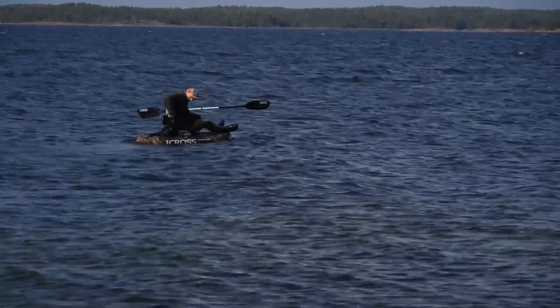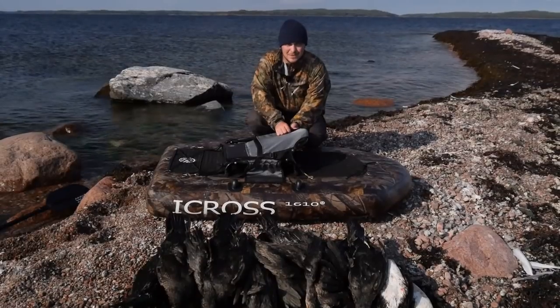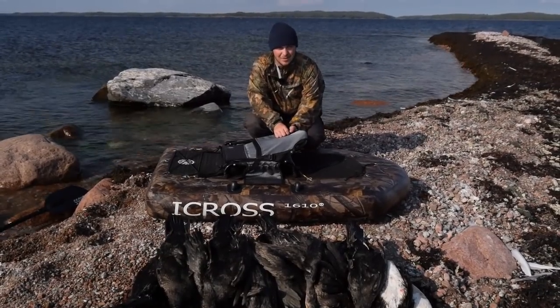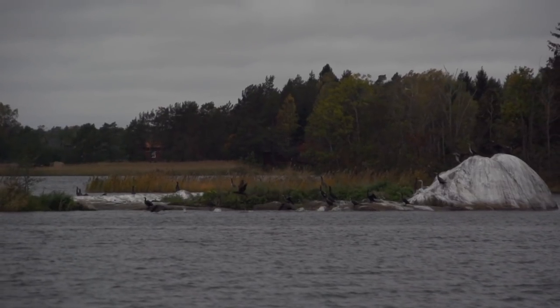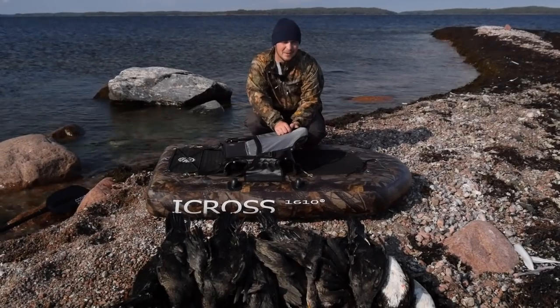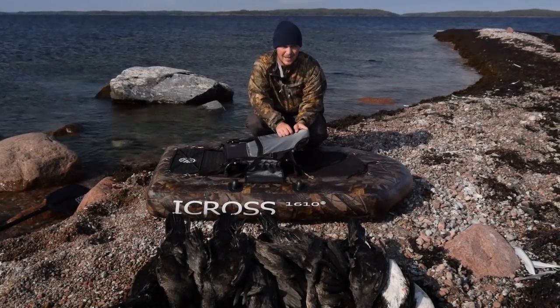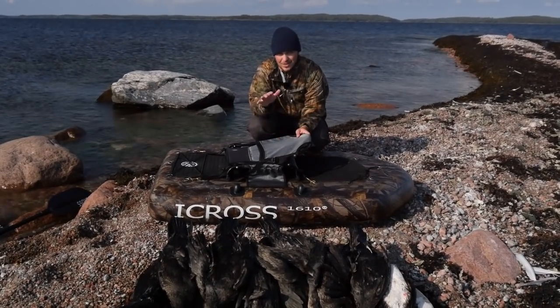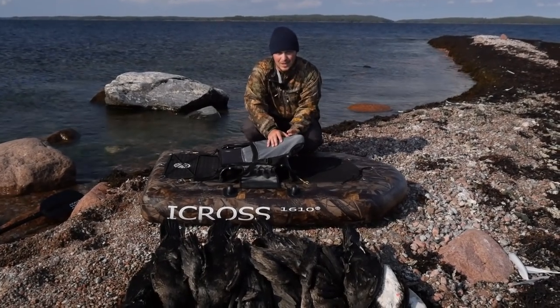That was the last one for today. Pretty small. So despite the fact that there are tens of thousands of cormorant around this area in the Stockholm archipelago and the Åland archipelago, we're still really satisfied with our 39 birds that we got today. That means that we roughly saved 30,000 perch, which these guys otherwise would have eaten during a whole year.